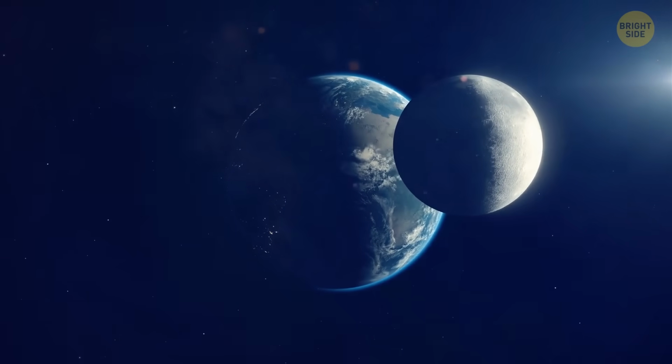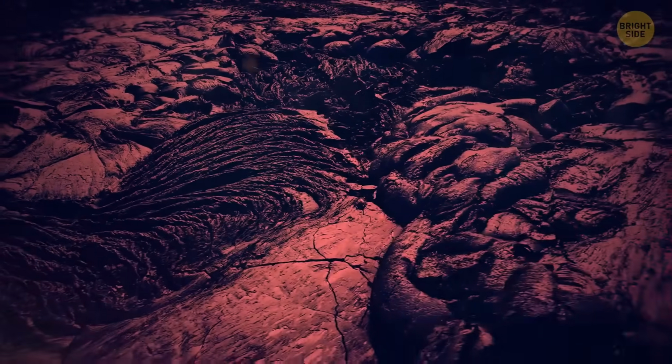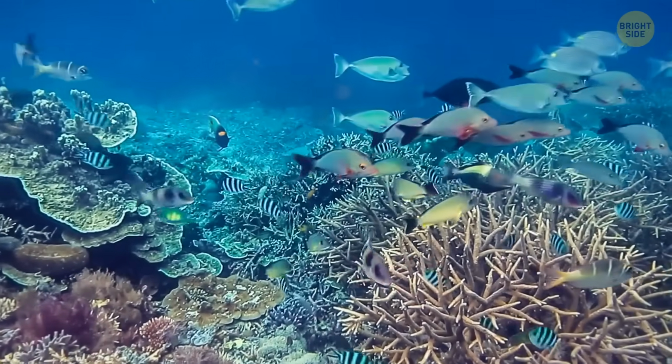The moon stabilized the Earth's rotation. The collision shattered the planet's solid crust and allowed oceans to form. Remember, water is the basis of life.